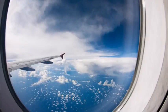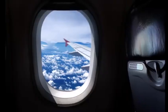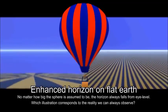The only time we ever see curvature is from NASA's fake CGI images or fisheye lenses on GoPro cameras. Many who claim to have seen the curve from an airplane window have to consider the curved glass and the fact that the horizon rises to the eye level of the observer.